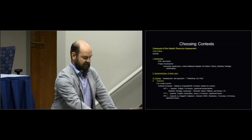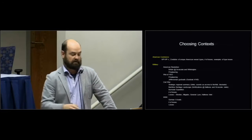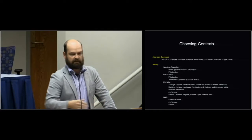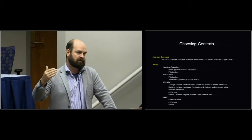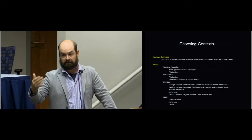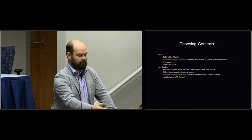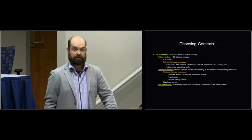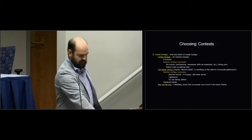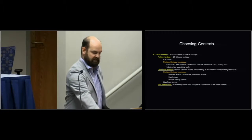So this is just sort of an example of how we framed the way that we could look at our data sets, breaking it into things like the pre-contact period, the colonial era period, maritime commerce, various conflicts that have happened along the coast, as well as things that are associated with just coastal vernacular watercraft and fishing heritage and things like this. So again, you can look at this in more detail in that assessment.